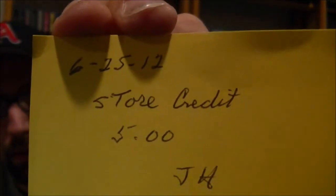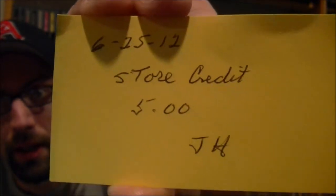He also gave me $5 store credit on the back of the business card. Actually, it has the date, store credit $5, and he initialed it. I guess maybe he's just looking for repeat business too. You come in with $5, you really can't find much for $5 in the store, so you're going to end up spending some money. It's a smart business marketing ploy, I should say. It definitely would bring business back in, and at some point I'll go back, and hopefully they did have a couple games I wanted.